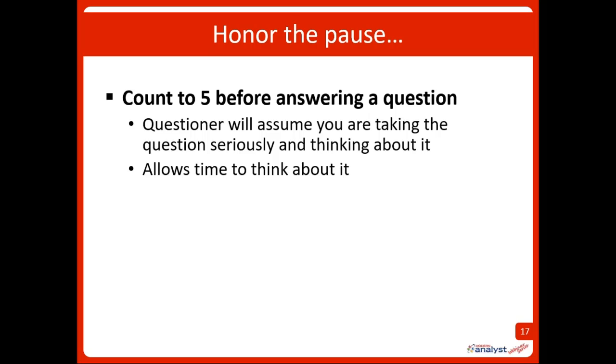But also, before you answer the question, if you count to 5, what your brain does is say, hey, wait a minute, we got a vacuum here. What's going on? What are you doing? You're supposed to answer the question. Oh, okay, wait a minute, what was that question? It automatically will start thinking about the question.